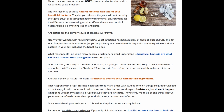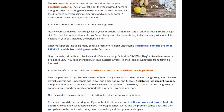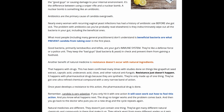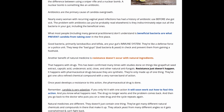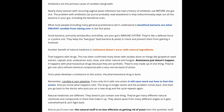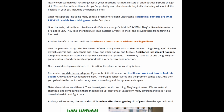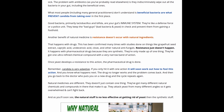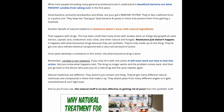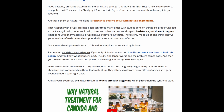Nearly every woman with recurring vaginal yeast infections has had a history of antibiotic use before she got sick. The problem with antibiotics, as you've probably read elsewhere, is they indiscriminately wipe out all the bacteria in your gut, including the beneficial ones. What most people, including many general practitioners, don't understand is beneficial bacteria are what prevent Candida from taking over in the first place. Good bacteria, primarily Lactobacillus and Bifida, are your gut's immune system. They're like a defense force or a police unit. They keep the bad guys, bad bacteria and yeast, in check and prevent them from gaining a foothold.